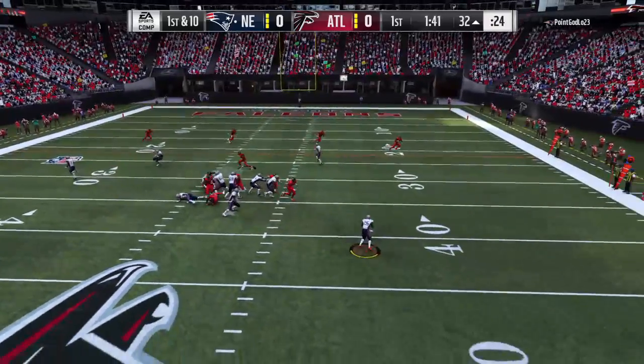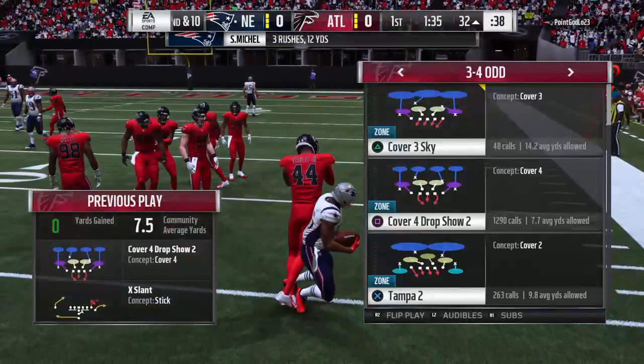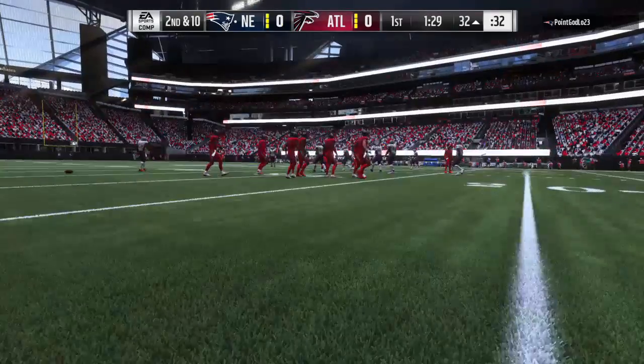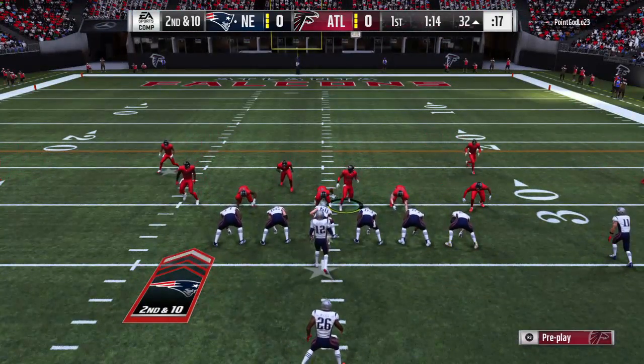On 1st and 10, here's Brady. And he maybe makes it back to the line of scrimmage. That's it. Nothing on that one. It'll be 2nd down. Had the completed pass, but for no gain, stopped right at the line, so it's 2nd and 10.